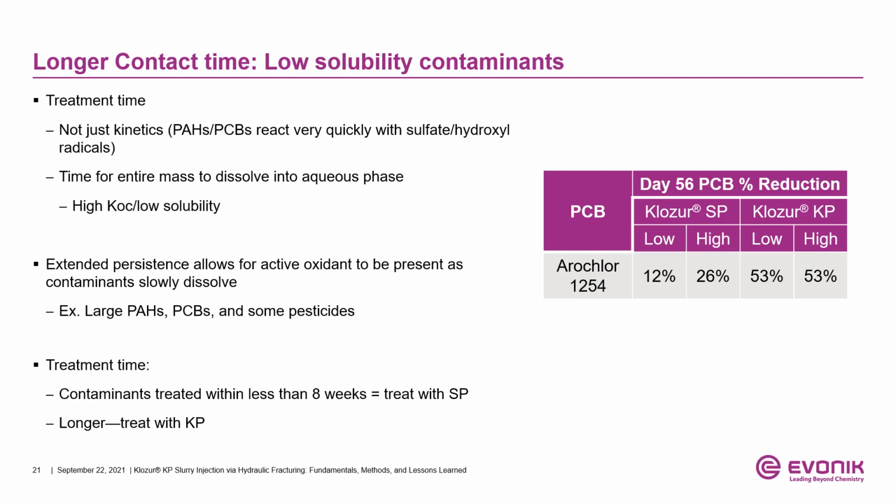So what that means is that for these compounds that are really strongly sorbed onto soils or have a very low solubility, you want to have a longer period of time, and a time when your oxidant is very active and available to react with them once they desorb and dissolve. So basically, Klozur KP can give you this extended contact time and period of time to treat these PAHs and PCBs. And this is a result at just 56 days.